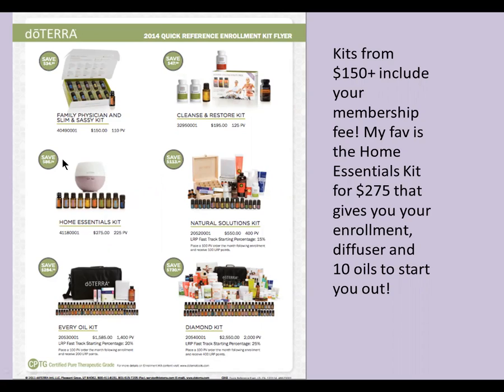It's $275. You get 225 PV right out of the gate, and you get a huge, look at all these oils you have, plus your first diffuser. That is one of the greatest ways, especially for kids, to get these oils out, and I highly recommend this one if you're looking for a family with children.